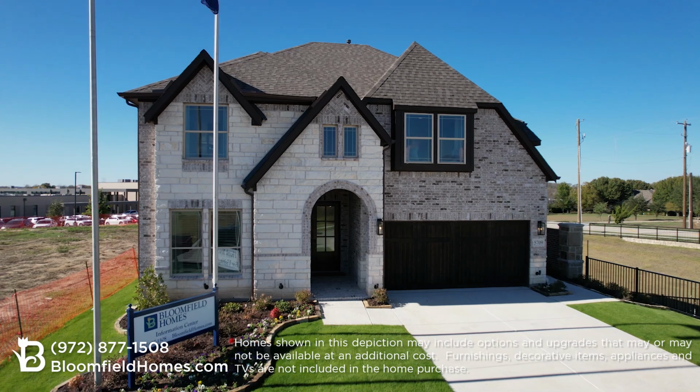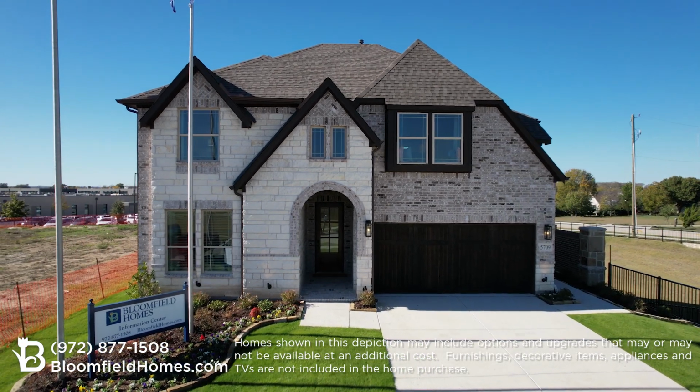Amenities, lifestyle, and location, it's all right here in this community. Come out to our model home and see why Bloomfield was named Builder of the Year.